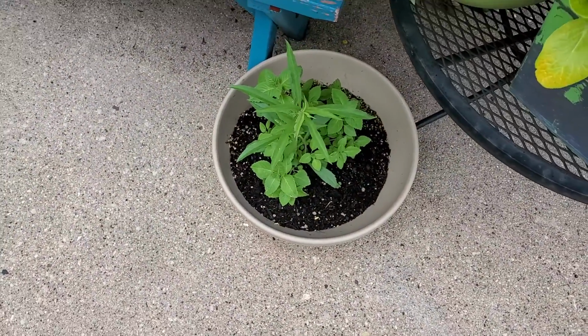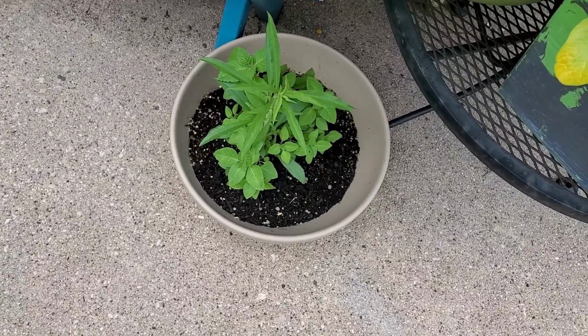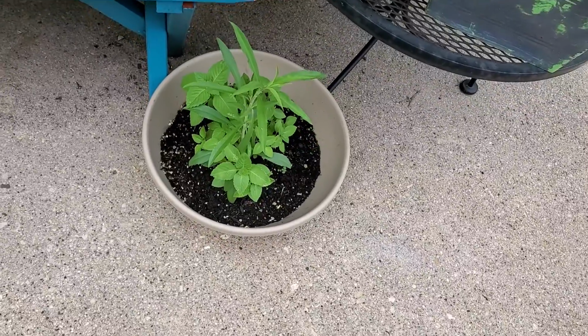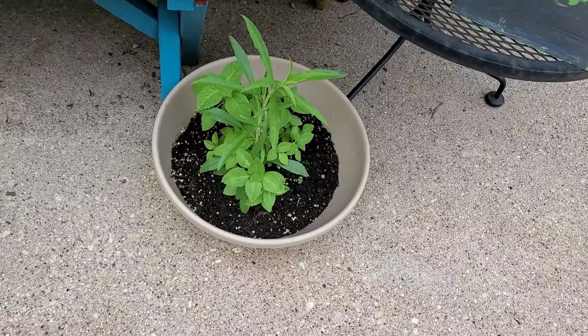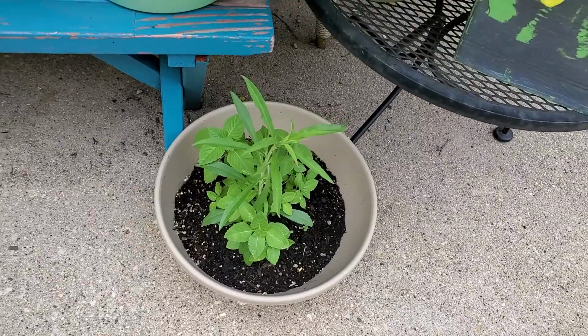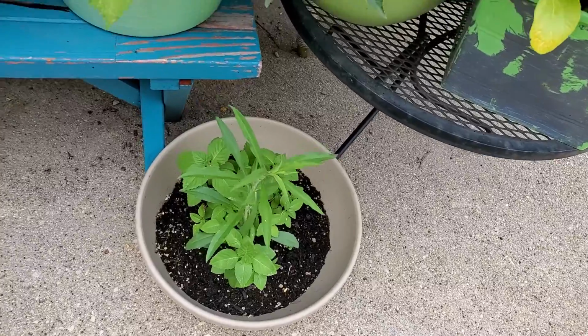Just something small. I love round. I'm not a big square fan, but I love round things. And I have only two of these like this, I think, or maybe a couple more over there in the house or somewhere. But I love that. You can have a whole little garden in here, lettuces or whatever.